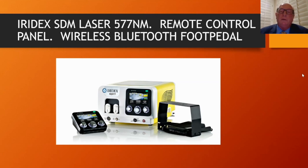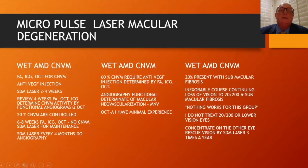I have one room with a cordless Bluetooth foot pedal. That is a lovely addition, and a second remote that you can see on the left side of the picture. It just makes it easier to avoid cords. I find in ophthalmology that we're constantly tripping over cords everywhere we go, clinic, OR, we just can't get rid of these things.